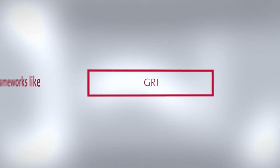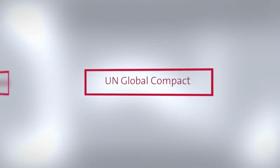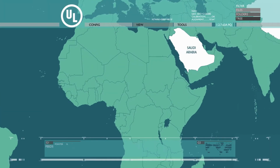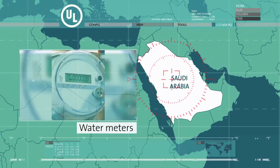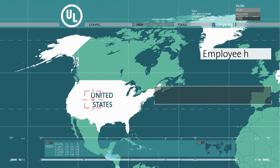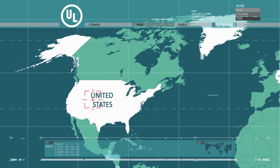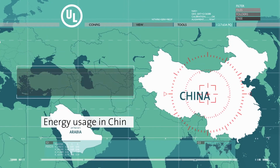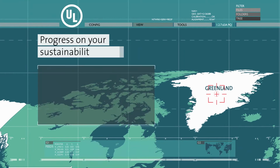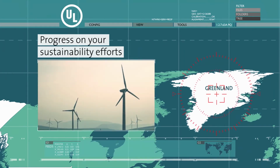Our tools support frameworks like the GRI and UN Global Compact and simplify reporting to standard setters like CDP, GRESB, and the DJSI. We can help collect and analyze data from water meters in Saudi Arabia, wearable vests in Germany, employee health in the United States, energy usage in China, the impact of conflict minerals on your supply chain, to tracking progress on your sustainability efforts in Greenland.